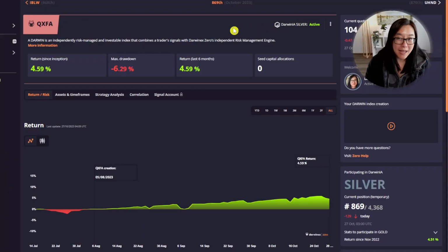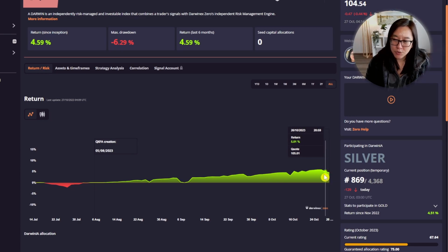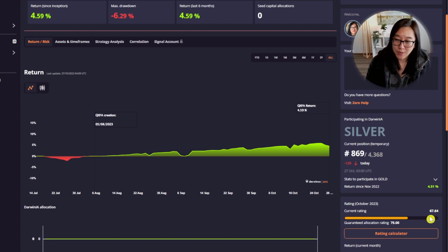And this is my account on Darwinex Zero, QFXA. And again, with this one, I'm in a little bit of a drawdown. A couple of days ago, my rating was at about 73. Right now, it's at 67. So potentially, maybe this account can reach a rating of 75 by the end of the month. Luck of the draw. Darwinex does the allocation at the end of the month, and there are 3 days left.